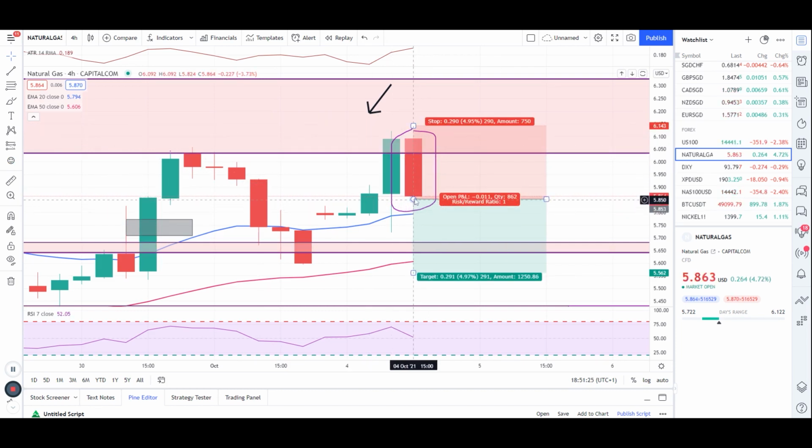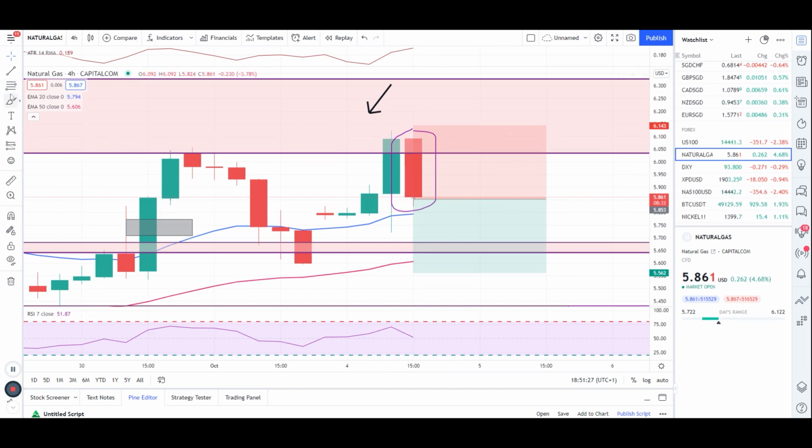If this candle ends up moving up, then this condition is invalid. Then we might be looking for another touch here, and then another candle here to take another short entry. But right now, this is a short condition for me, and we'll be looking at our first stop towards 5.683, second stop towards 5.608. So that's my analysis.